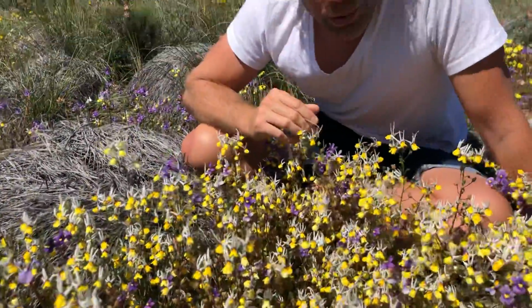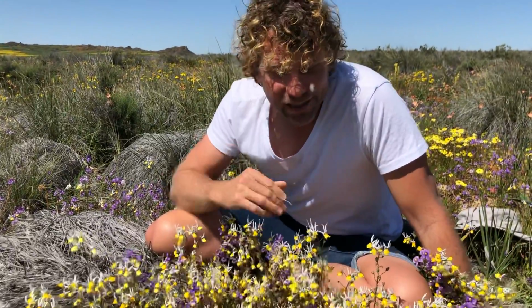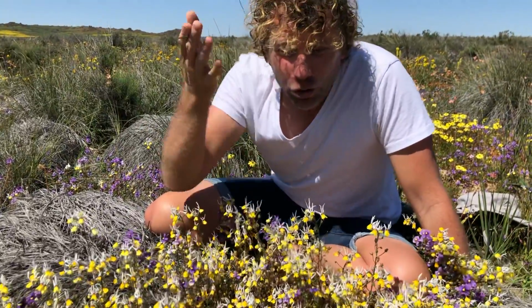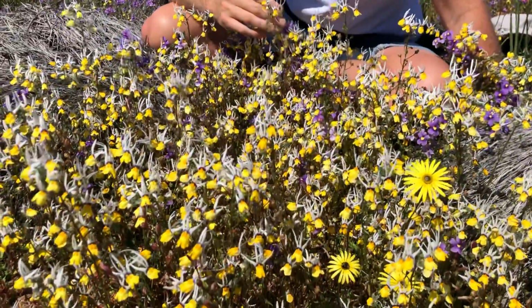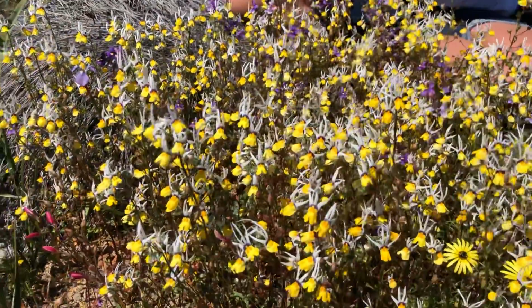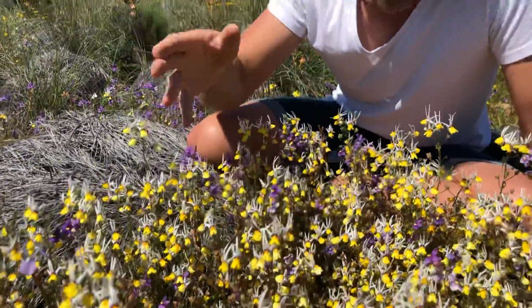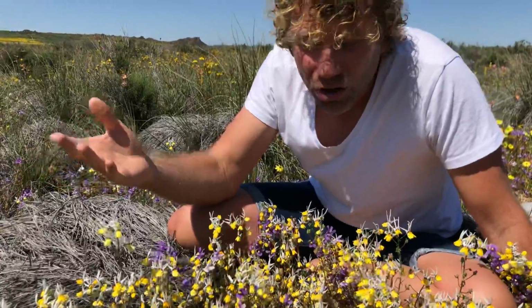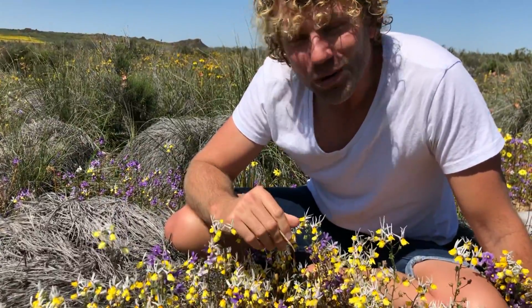This should be available at every garden center in South Africa as seed or as six-packs. What a gorgeous Nemesia we have here in Southern Africa. Absolutely spectacular for a garden. And it's not very difficult. It likes full sun, well-drained soil, and it's not very fussy, so it doesn't need too much water either. Gorgeous plant for your garden.